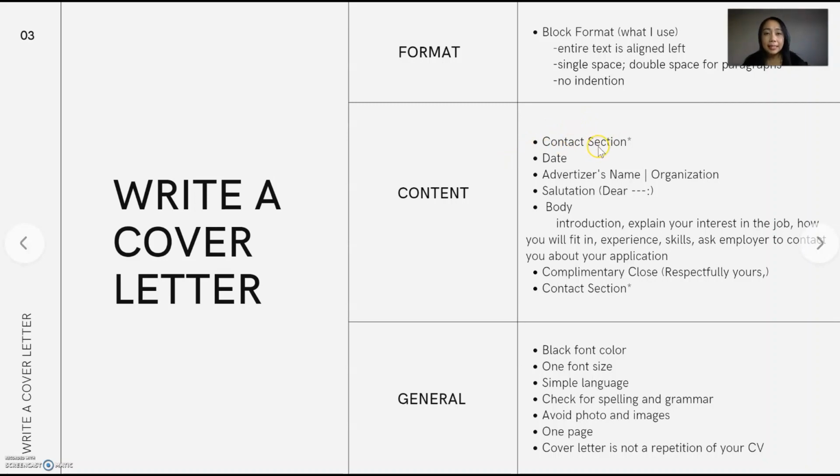So, sa parts ng letter, traditionally, nasa taas yung contact section, that's your contact information. But you only do that for if you're mailing the letters. And since 2020 now, we always do our applications online. So, I don't really have my contact section na nasa taas. I'll show it to you later in my example.